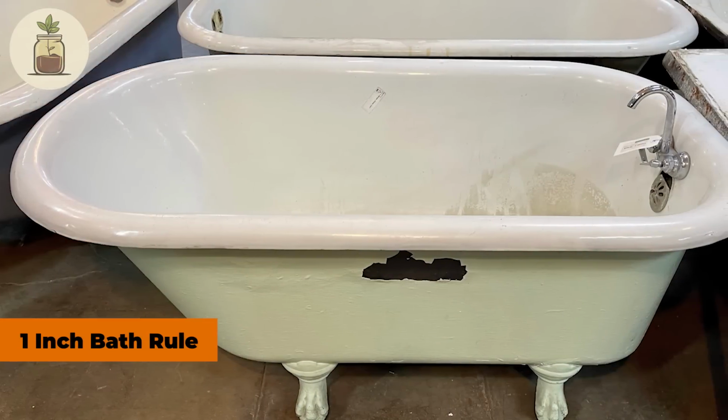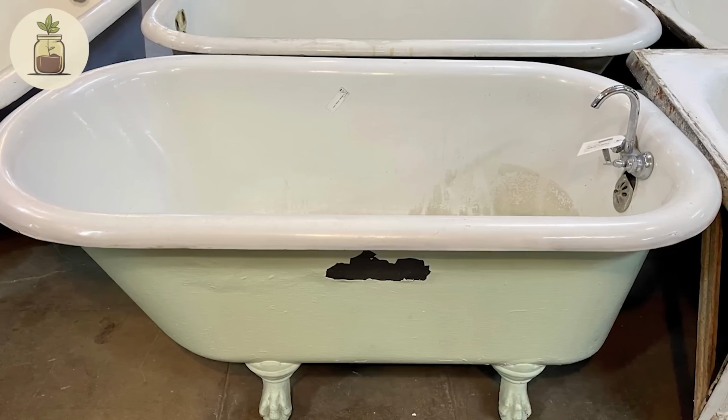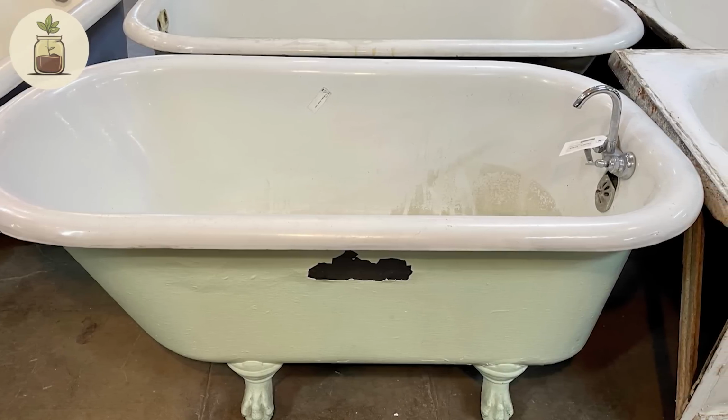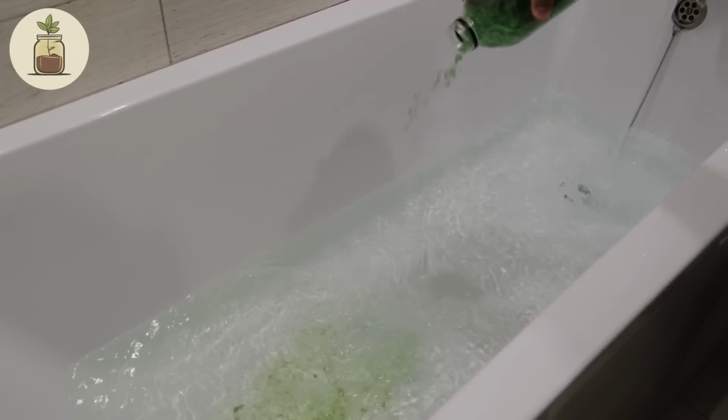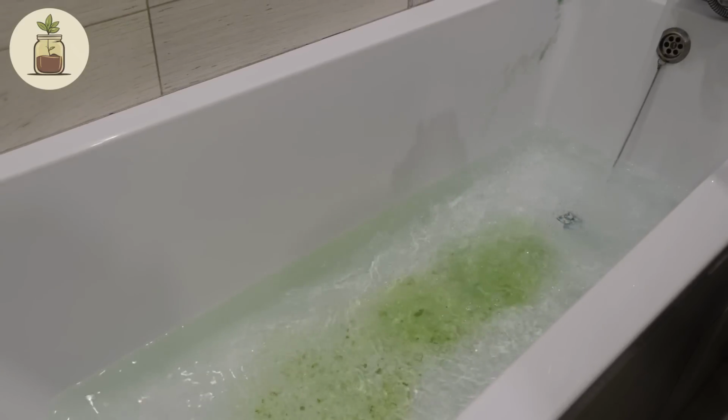1-inch bath rule. The Amish have long held the belief that true cleanliness doesn't require complete submersion. Their 1-inch bath rule has been maintained for over 300 years with excellent hygiene outcomes to show for it. By filling the tub with just 1 inch of water, Amish families teach their children to respect water as a precious resource from an early age.